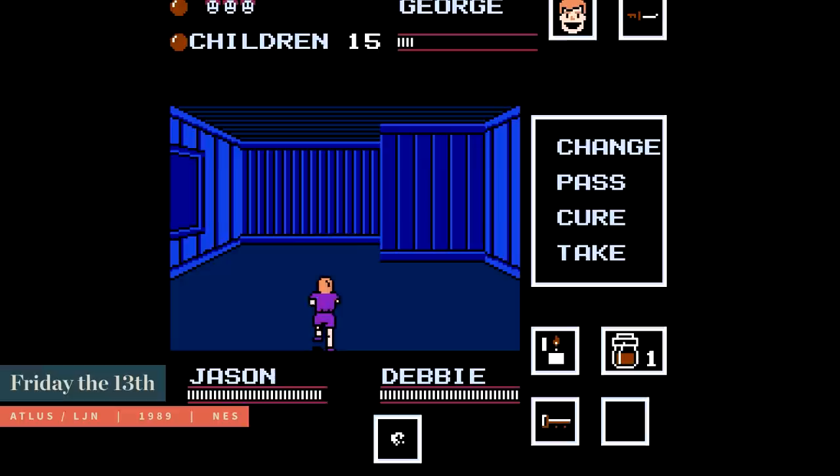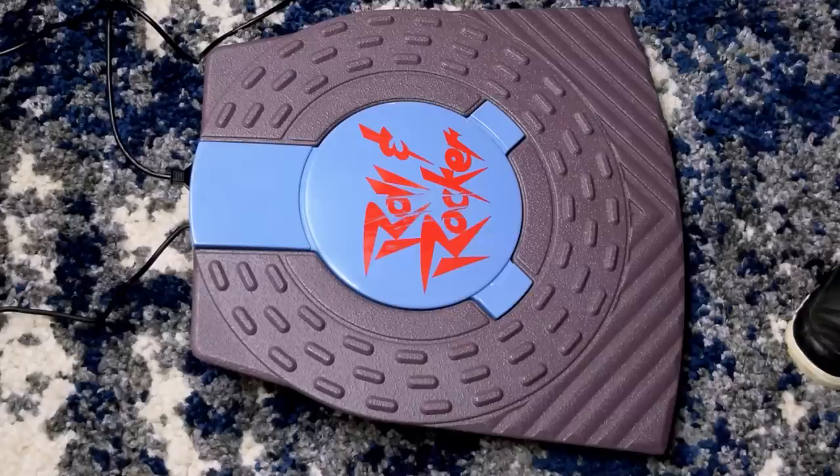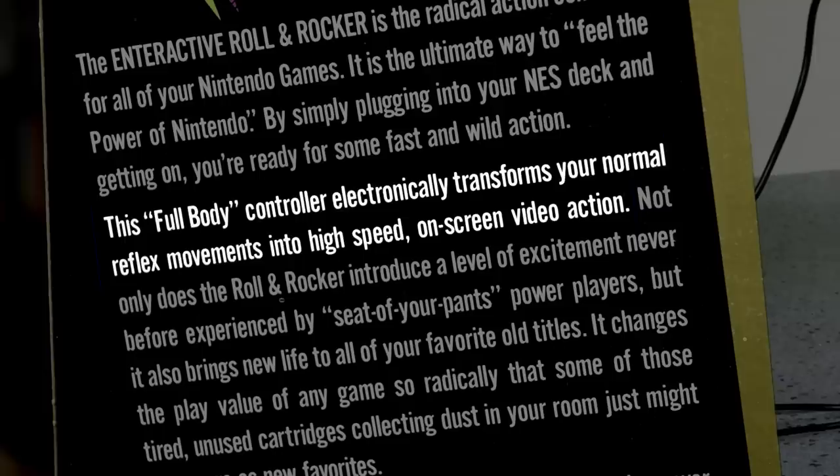Unfortunately, working with Nintendo had limits. As a licensee, LJN had to follow strict rules and regulations. They were only allowed to produce 5 games a year, which had to remain exclusive on the NES for 2 years. To keep the profits flowing, LJN turned to making NES accessories. At the 1988 Summer Consumer Electronics Show, LJN unveiled their newest product, the Roll Rocker. By rocking back and forth on a stand-on board, players could control their games. LJN promised it would transform your normal reflex movements into high-speed on-screen video action.